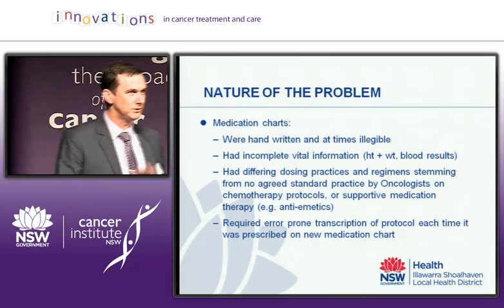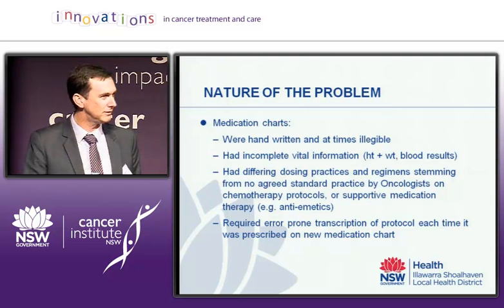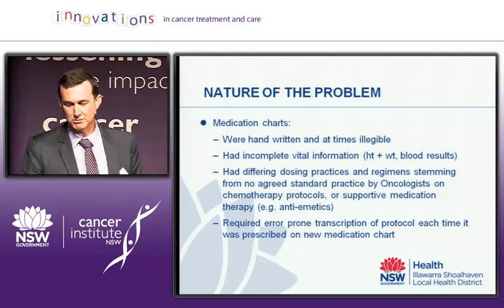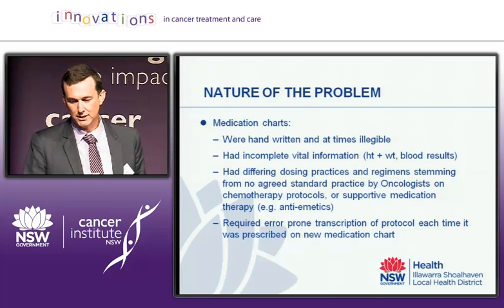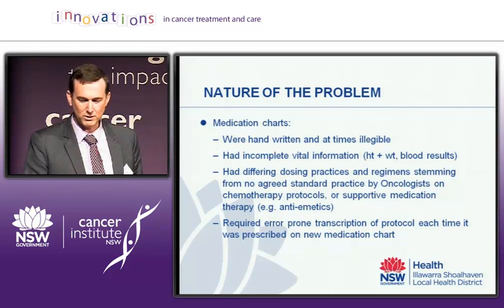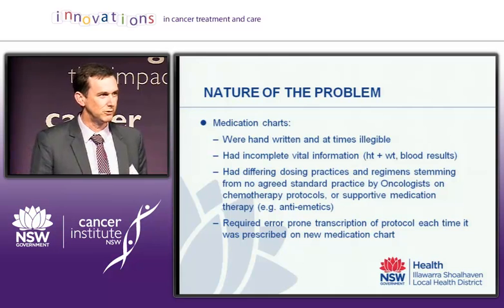Our problem is that our medication charts were handwritten and, as usual, illegible and had incomplete information, so height, weight and blood results weren't in there. There were differing dosing practices dependent on the medical oncologist or haematologist, and we didn't have agreed-upon chemotherapy protocols, so our supportive medication therapy, antiemetics, were all over the shop as well. It also required error-prone transcription of protocol each time we needed to put on a new medication chart, so FOLFOX would have to be put on multiple times.